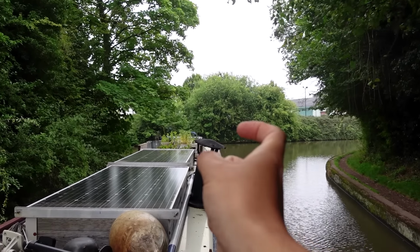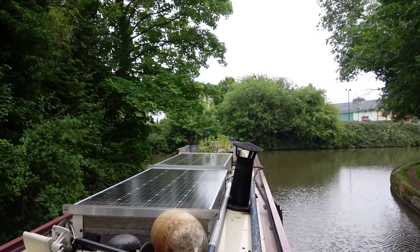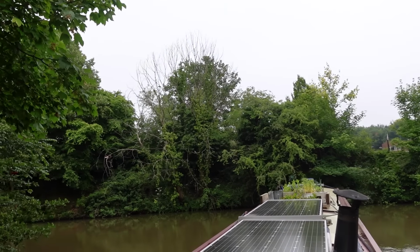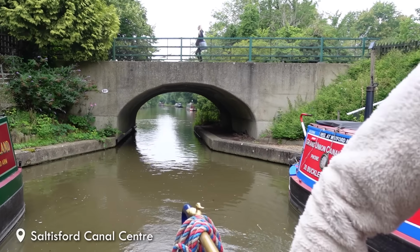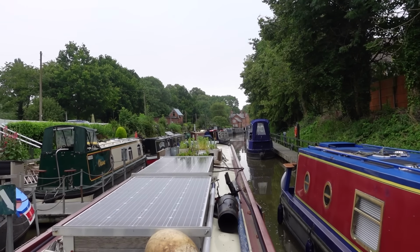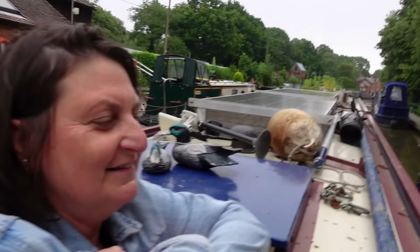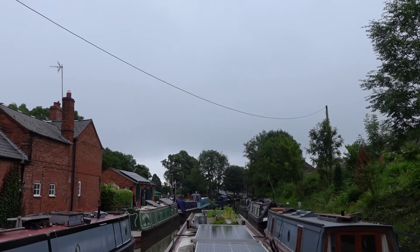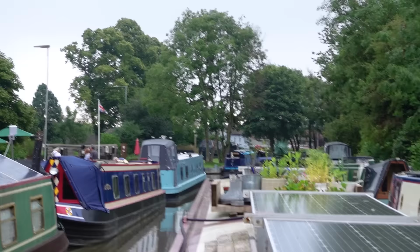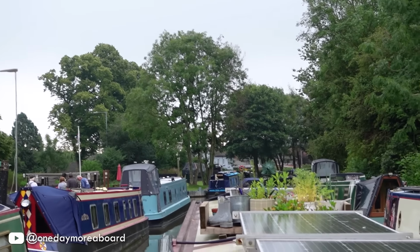Towards the Hatton flight, we're going down this way, down the Saltisford Arm. Here we are on the Saltisford Arm. Mum brought us in, perfect driving. Amy threw her in at the deep end and made her go through the tight bridge hole and a U-turn. Turns out there's some familiar faces down this arm.